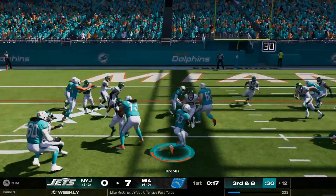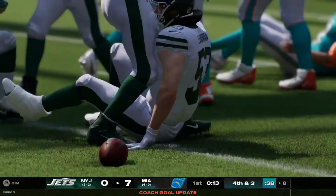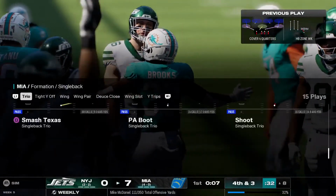Up the middle with Brooks here, and he'll be tackled after a gain of 4. Still 3 yards short. 4th down. 4 yards on the pickup there, but it's going to take him to 4th down.